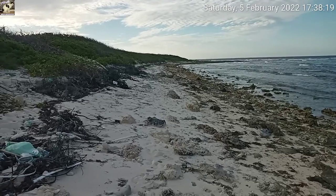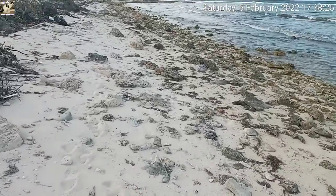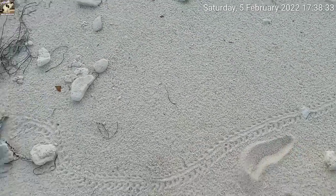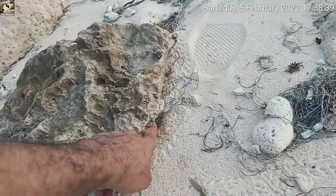Since the storm has flattened it out, which is why I like to come back and check, because nature is so fantastic. That's that. And then we've seen these little traps. These are crabs. Crabs that do this. These lovely tracks. See it? And they go under rocks or into holes under there.